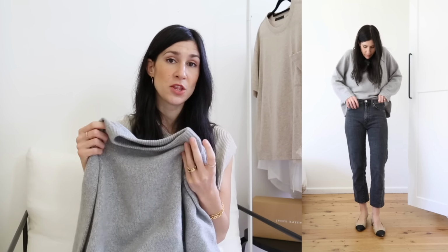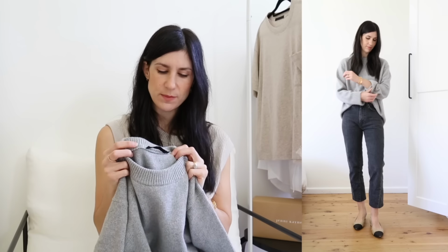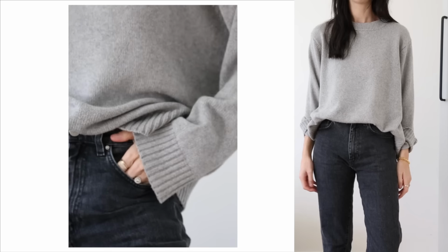This one I don't find itchy at all because the cashmere is blended with the cotton. Not that I find cashmere itchy, just to highlight, but I do think if you have particularly sensitive skin, then this could be a great alternative for you. As mentioned, I've got the size small, and it's a really slouchy fit, and it comes, I would say, a little bit below the hip on me.